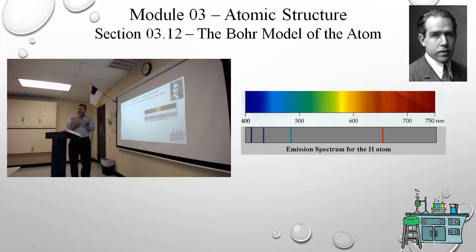Notice that they're very specific frequencies. There's not this broad range of colors. Four very specific frequencies, in this case shown as wavelengths, so four very specific wavelengths of light coming off of the hydrogen, the now de-excited hydrogen. 410 was violet, 434 is indigo, 486 is blue, and 656 is this orangish red.